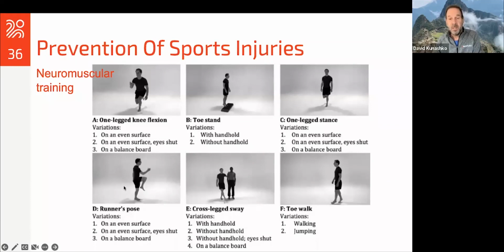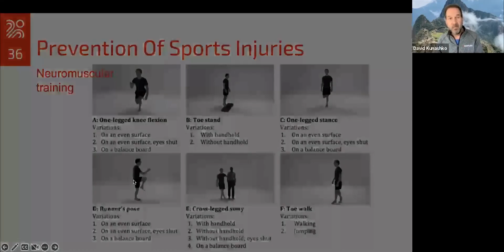Runner's pose, cross-legged sway, toe walk. These are all examples where you can imagine there's balance and strength occurring at the same time. And that's an example of neuromuscular training, and you can do neuromuscular warm-ups as well.